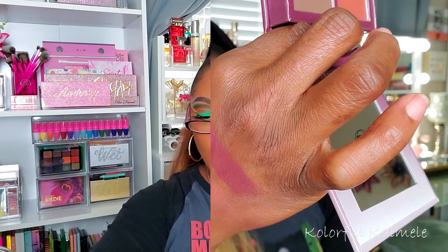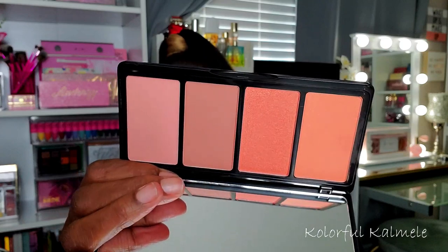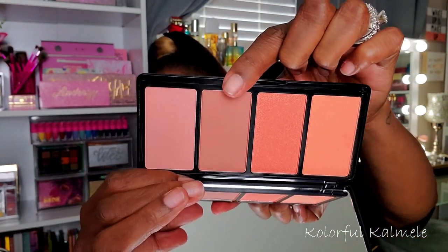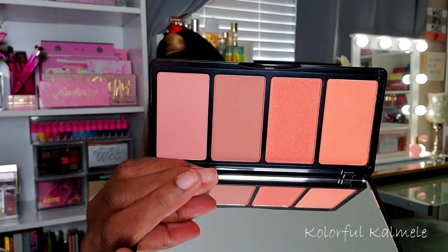Very, very pretty. Okay, next I have here from LA Girl the Island Hottie blush palette. I did pick this up recently from Ulta. I'm still kind of up in the air about it because it is a bit light for women of color, at least women of my color. So I'm thinking I might be able to get into these two here, but only time will tell when I test it out. But it's very, very pretty. For more fair skin tones, you can definitely rock this.